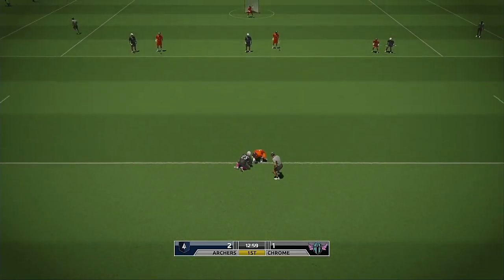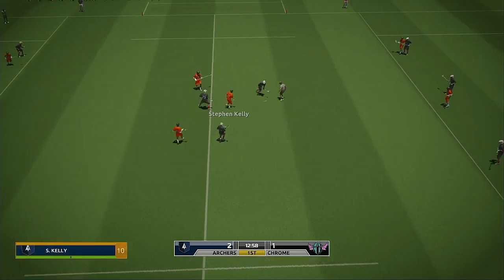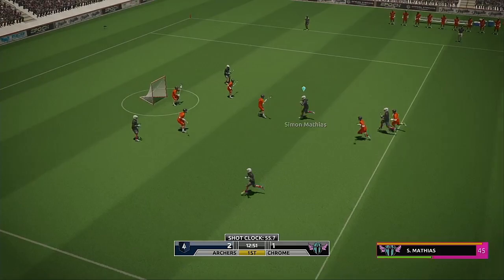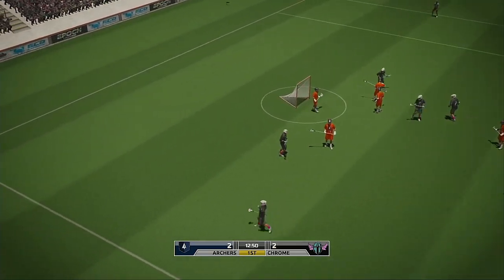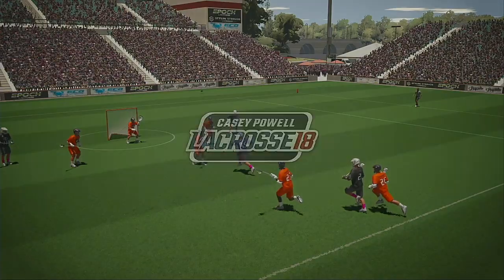We are ready to resume play. It's 2-1 for the away team. The away team have some work to do at the X. Connor making them look pretty ordinary so far. Oh, yes. Simon brings the score back to level with that goal.